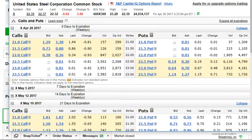But the price of the call is somewhere in between $30 and $36, and that's because the price of US Steel is $22.32. So $22.32 minus $22 is $0.32. And so you can see that the last price is very close to what the difference in price is there.